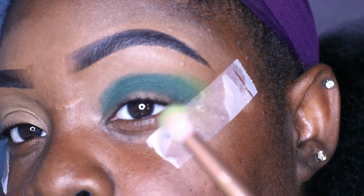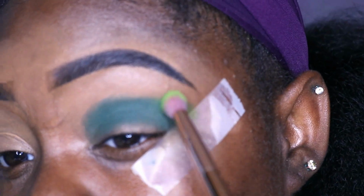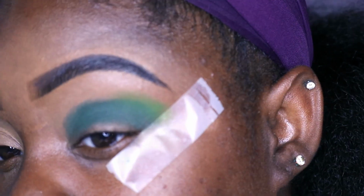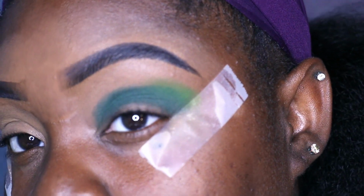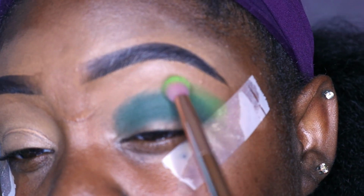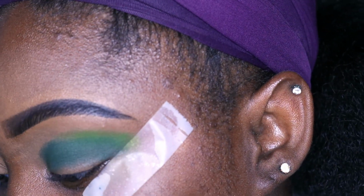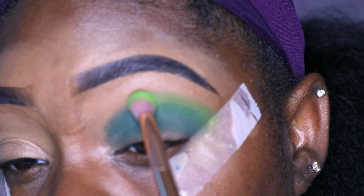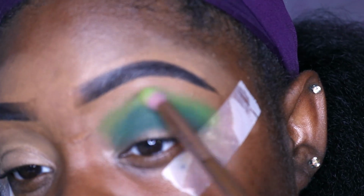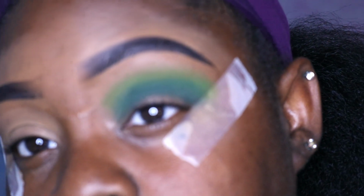And while I'm packing it on, guys, all I'm doing is stamping it on. I'm not doing windshield wiper motions or anything like that. I'm just stamping the color on. Then once I have that color stamped on, I'll go ahead and blend it out a little bit.